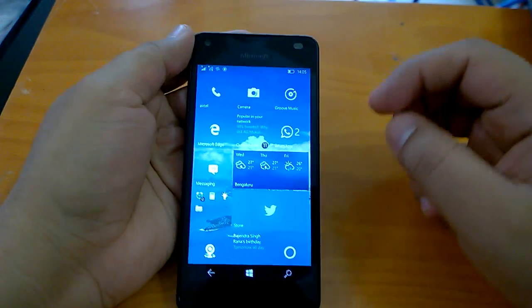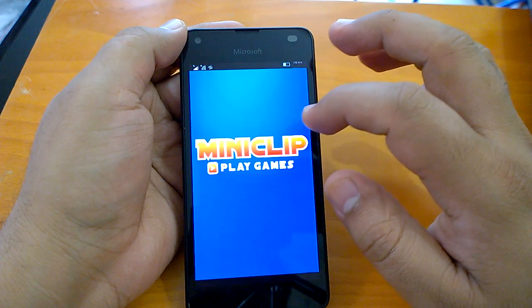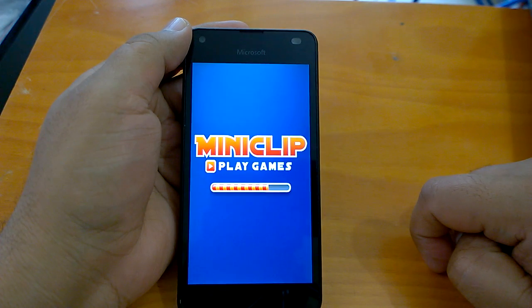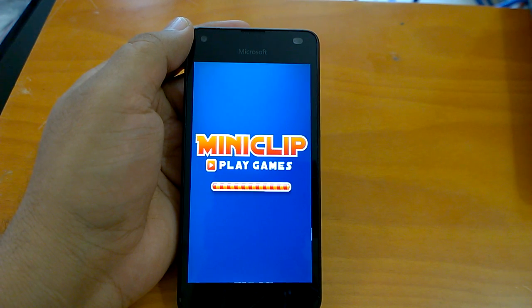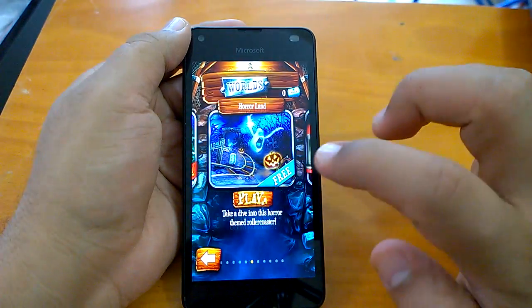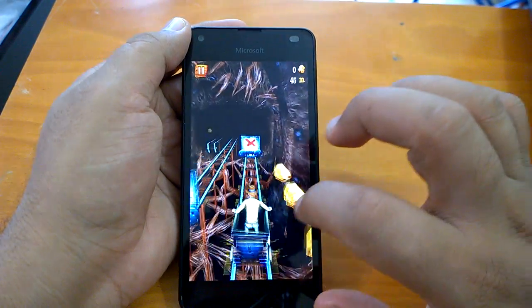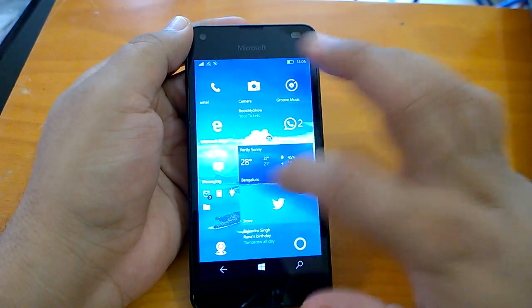You can see how video watching looks. We'll just open one or two games and see how they open, so that we can talk about the performance a bit. Let's send it to the background. We will open one more game.